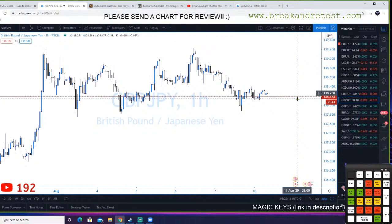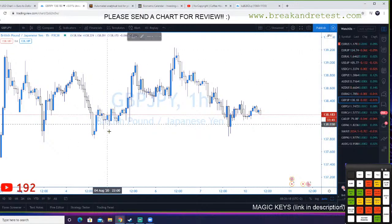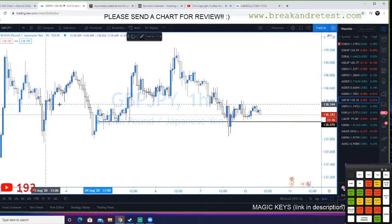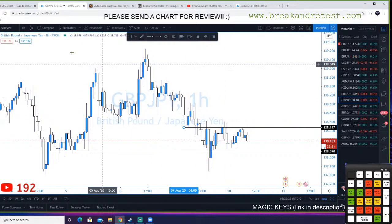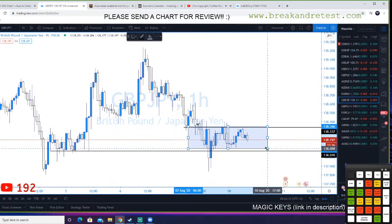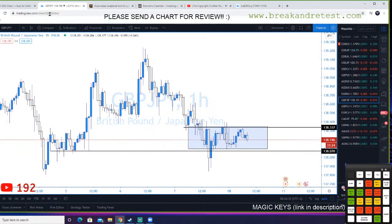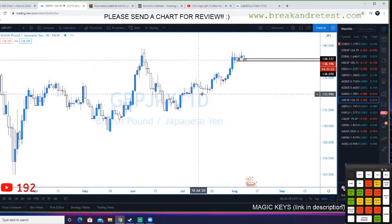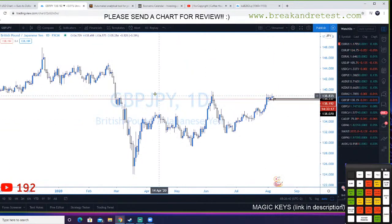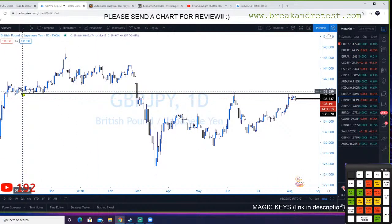GJ doesn't really have anything right now. GJ is still consolidating in between these two zones. We have like this small consolidation box. Have to wait and see. The thing is, like we said before, GJ is rejecting this major resistance here. It's not quite there yet. I mean, it is. Actually, it is.